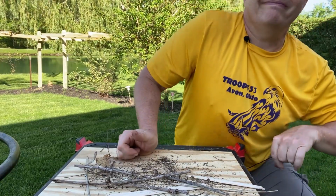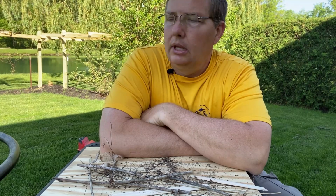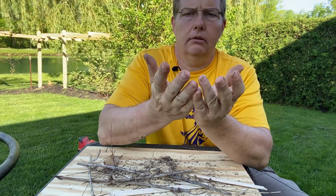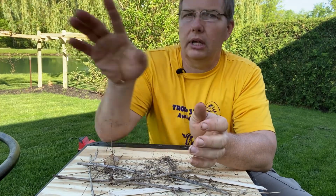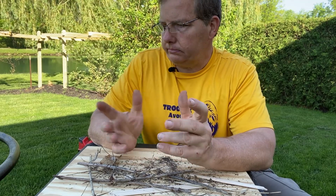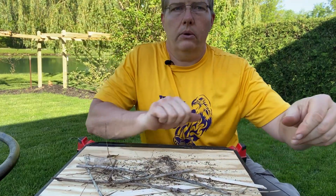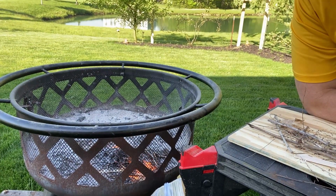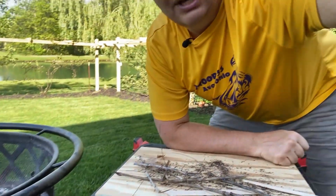Now, is it a guaranteed success all the time? No. And you want to do this right next to your fire, because you've got fire in your hands. Unless your hands are made of asbestos, you're not going to want to carry this at all. Okay? So that's pretty much where we are right now. And you can see it has almost burned itself out. So it'll provide you that bundle.